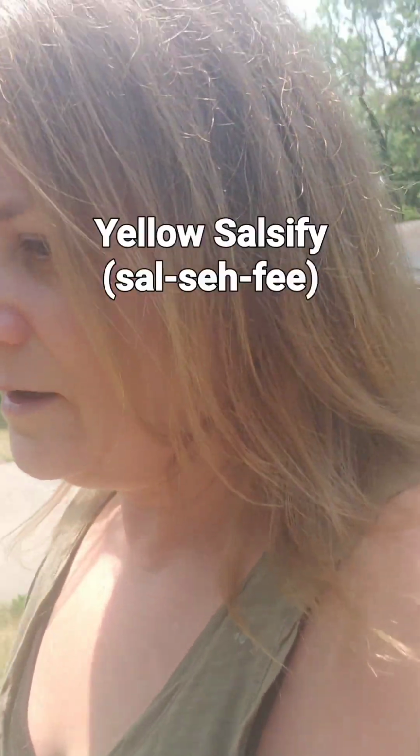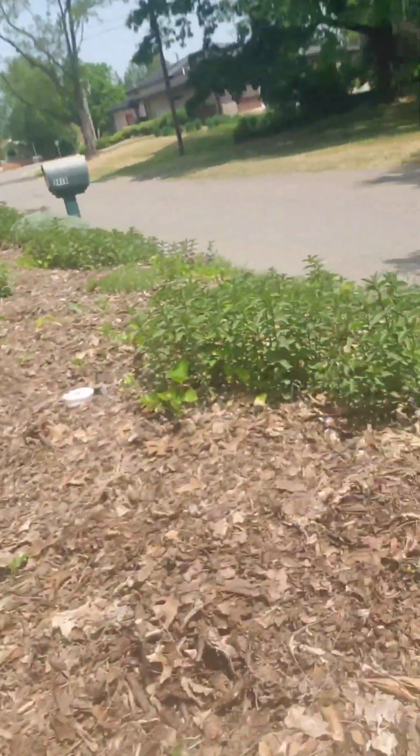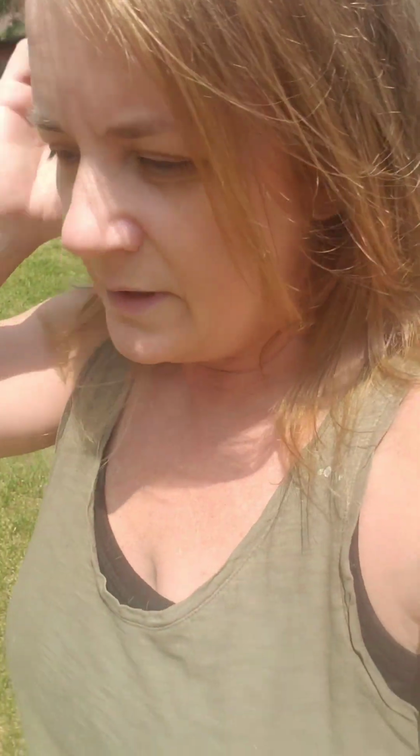And out front here, oh, this flower's open. Okay, so this is called a yellow salsify. It's very pretty. You can see that. And apparently this is an invasive plant, invasive as in like dandelions. And it's somewhere in the dandelion family, but it's obviously very different. I mean, this has very grassy leaves on it. But apparently all parts of the plant are edible, and I've looked up how to eat the root.